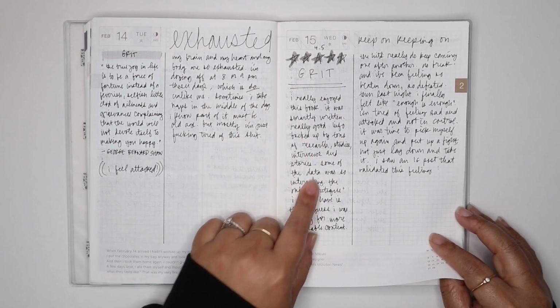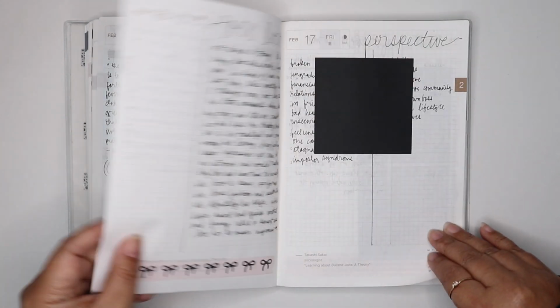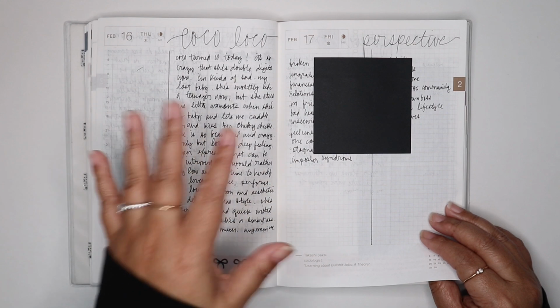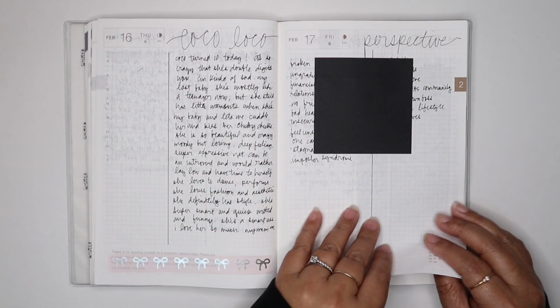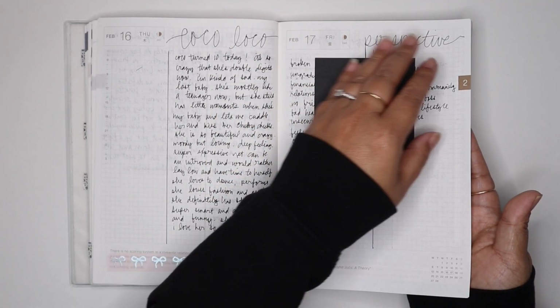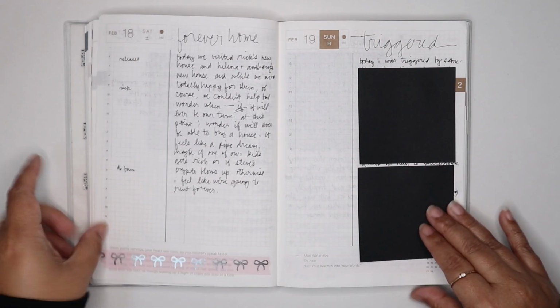Here I finished Grit. I give it 4.5 out of 5 stars. I really love this book a lot. So I think here I hadn't started reading a new book after Grit yet at this point, so that's why that's blank. Here I was writing things that are a challenge for me right now, and then I'm trying to combat it with the blessings in my life. So I started writing that list.